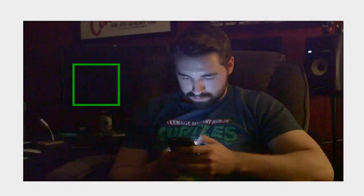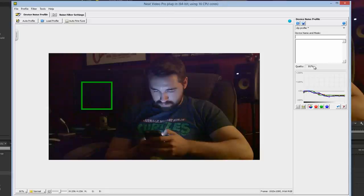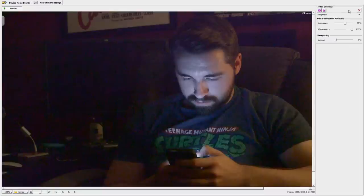So I'll select this area here and click auto profile again, which will give me a quality percentage over here, which they say anything over 60% is good, 80% and above is very good, so we're doing pretty solid right here. Now we click noise filter settings and it'll add some denoising.